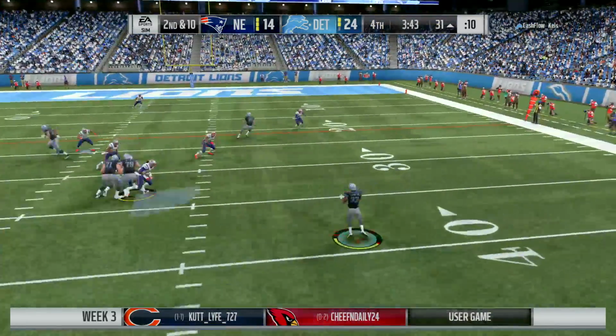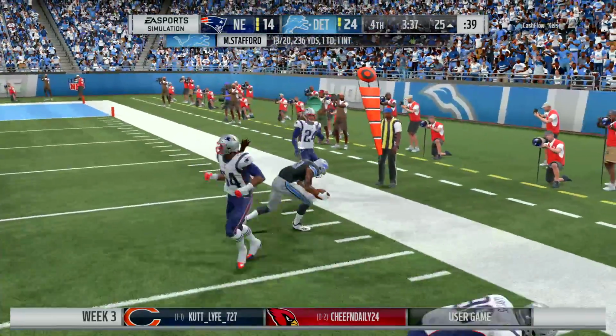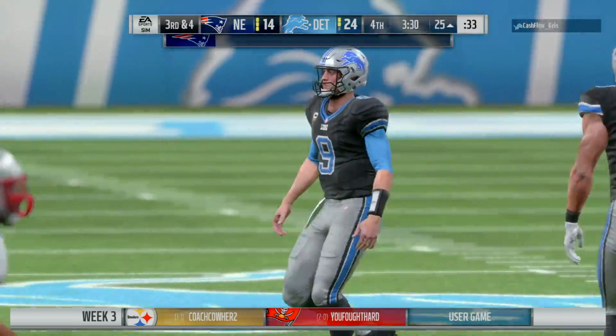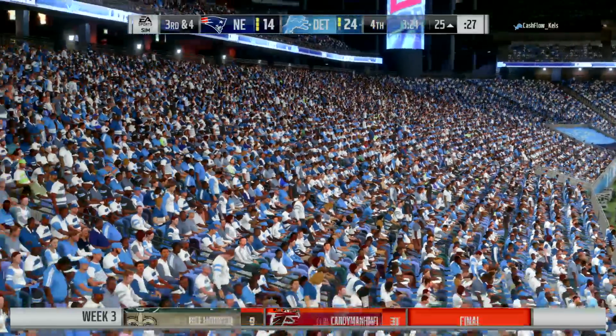On 2nd and 10, Stafford dumping it off for Johnson. And he's able to get it down to the 25-yard line. It's a gain of 6 on the play, and they're going to have a 3rd down. Another nice pickup through the air, and I think a lot of people might expect them to run the ball in this situation, Brandon, but with this lead, they're electing to throw the football.